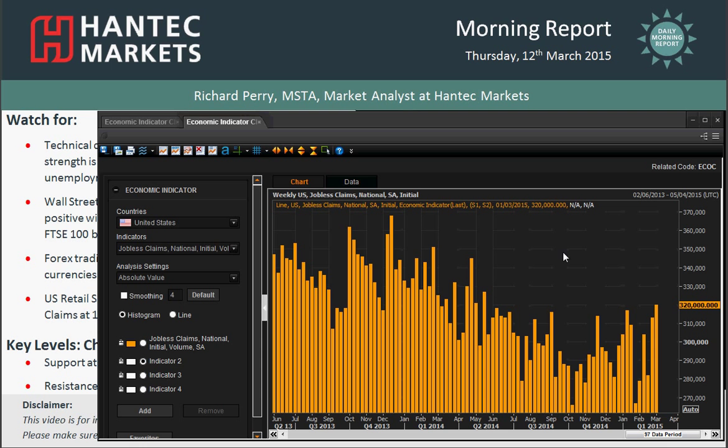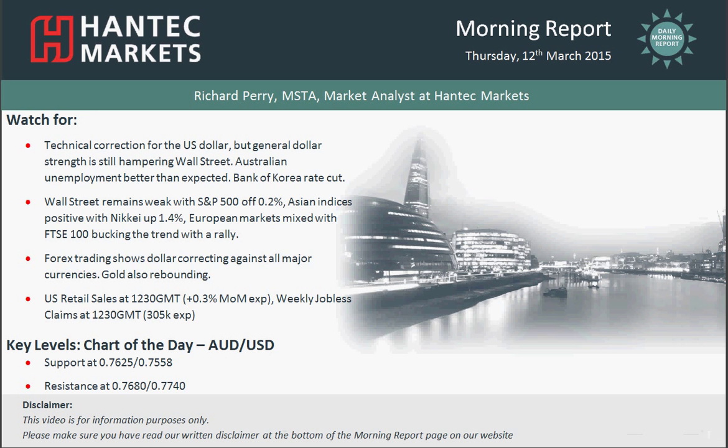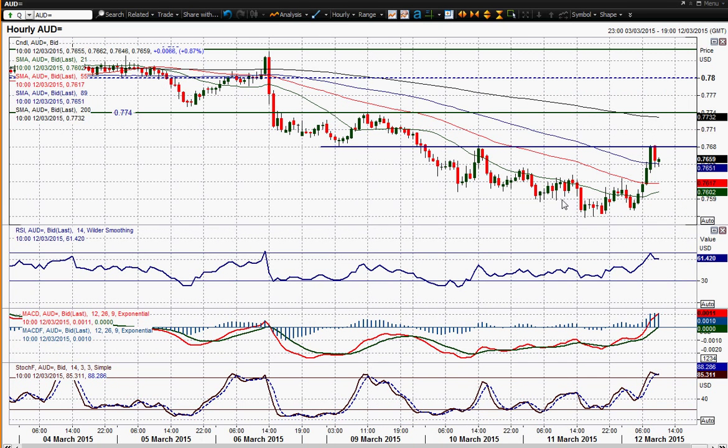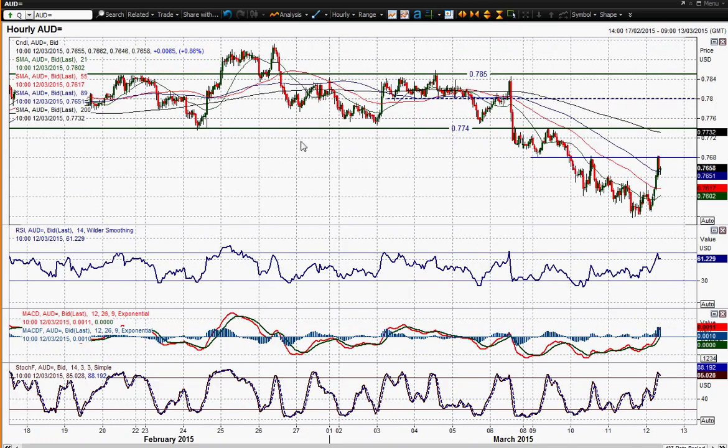So my chart of the day is the Aussie. Now, Australia had unemployment data overnight, and it unexpectedly fell to 6.3%. That was better than expected on unemployment, so that's strong for the Aussie, and we saw the Aussie rallying on the back of it. Now I've drawn in this line here at 76.80. That is obviously a very important near-term resistance, because it was old support on the 9th, became resistance on the 10th, and it's again hit today. Interesting, 76.80 as resistance.